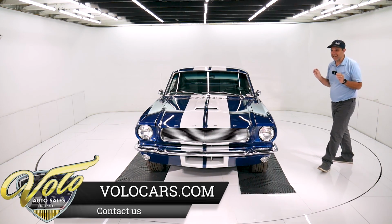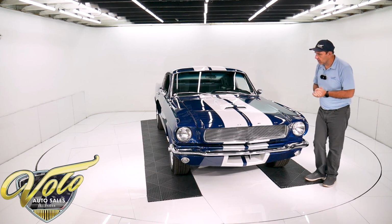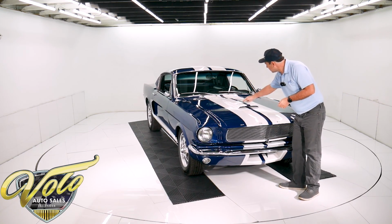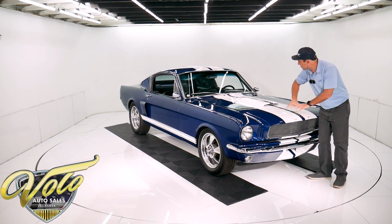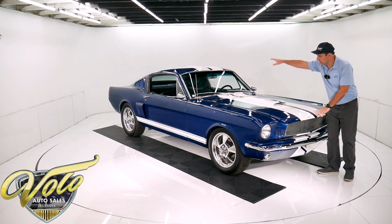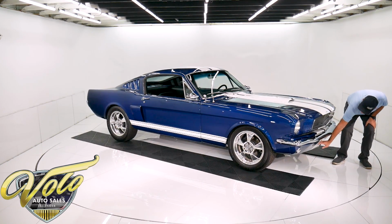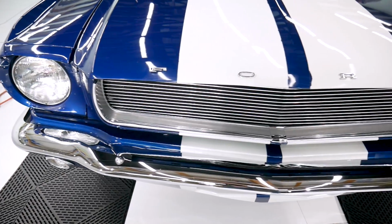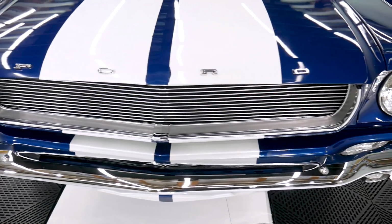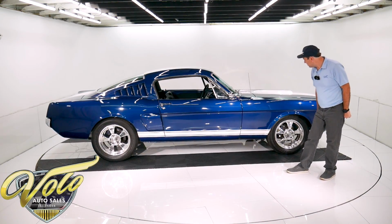With that being said, this is one of those cars, if you look for flaws, you will find flaws. The edges of the white stripes are peeling just up here on the hood, not anywhere else. Now these stripes start all the way down here. This is a custom air dam, and the stripes go all the way down below the rear bumper. It's got the Shelby style scooped hood, Shelby style scoops on the quarter panels, Shelby stripes.